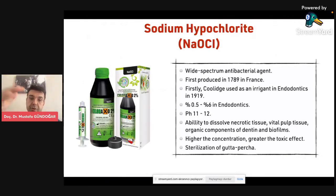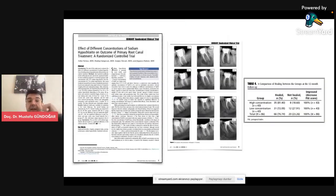First, I want to talk a little bit about sodium hypochlorite. I don't want to tell you all the properties of sodium hypochlorite, but as you know, it is the only root canal irrigant that has the ability to dissolve necrotic tissue, vital pulp tissue, the organic components of dentin, and the biofilms. This is the only one that we can use as a gold standard in endodontics, and we have been using sodium hypochlorite for 100 years.